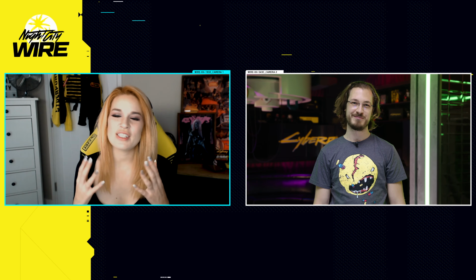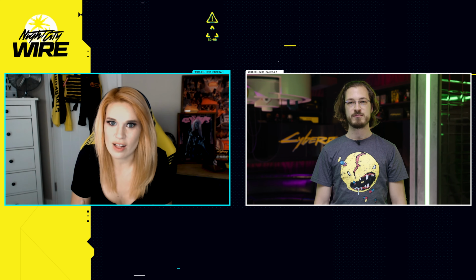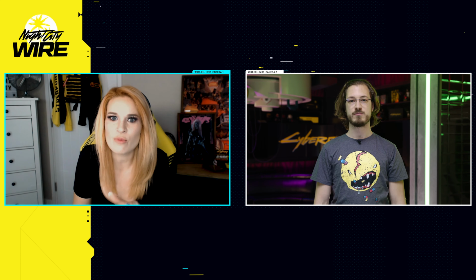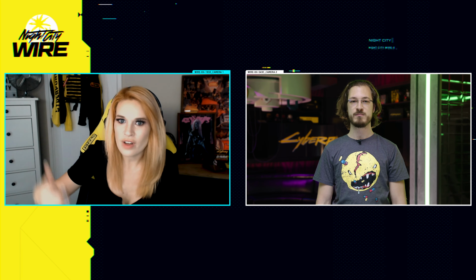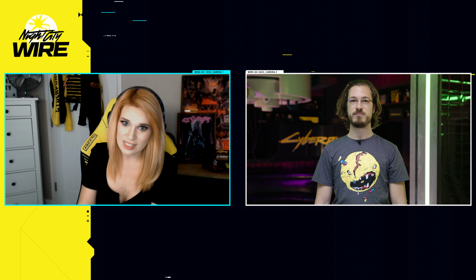So it seems that not only do the cars look good on the outside, but there's an awful lot of detail on the inside as well. Things like the dashboard. So can you tell us more about that? Because I know if you find a Quadra Type 66 in the city, it's going to look totally different from the Quadra Type 66 that the gangs are driving out in the Badlands, both outside and inside.